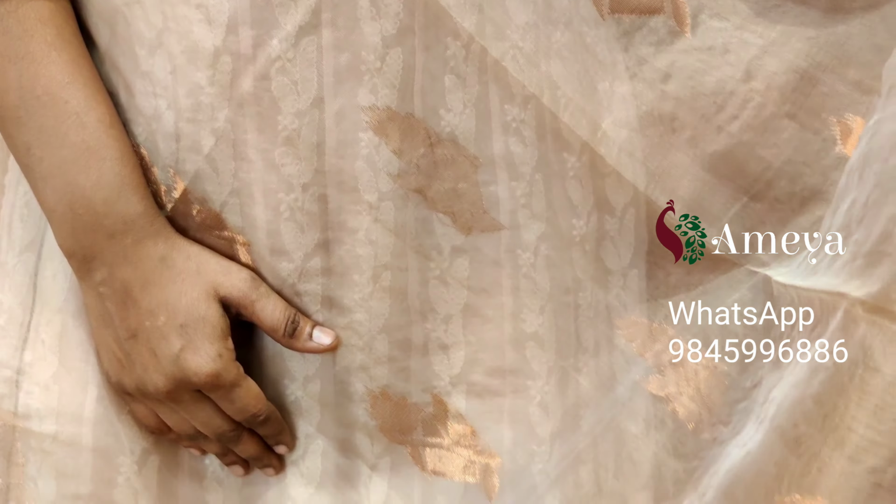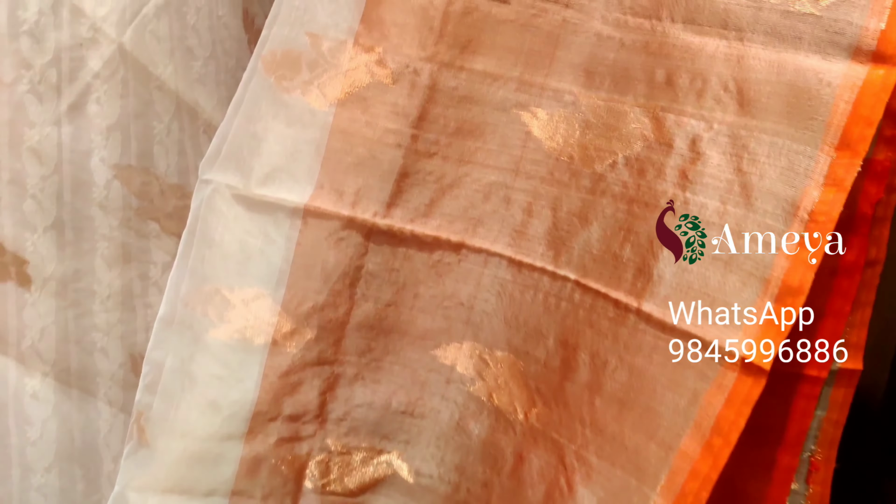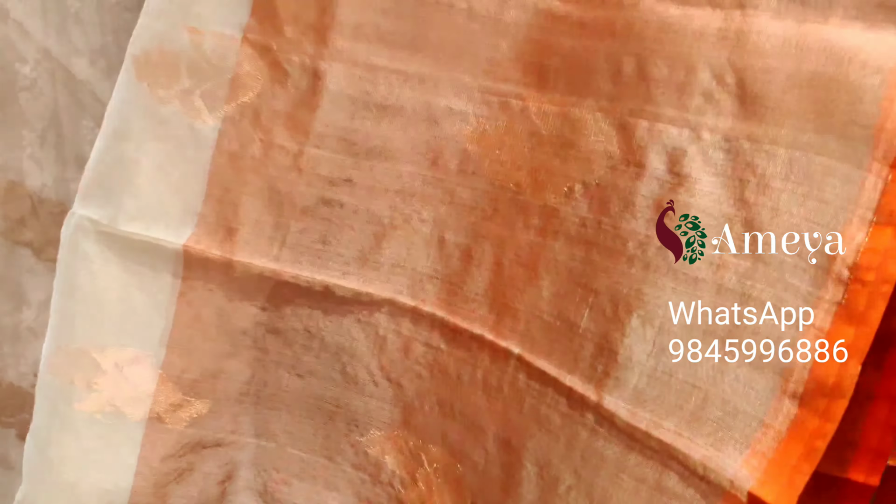Coming to the bottom half of the saree, it's in red color. Red piping borders on both sides of the saree. Beautiful jamdani pallu with golden jari buttas running throughout the pallu, with a contrast red color blouse.